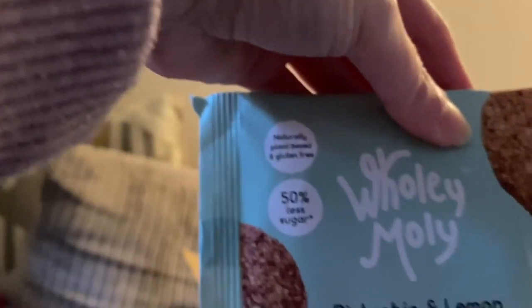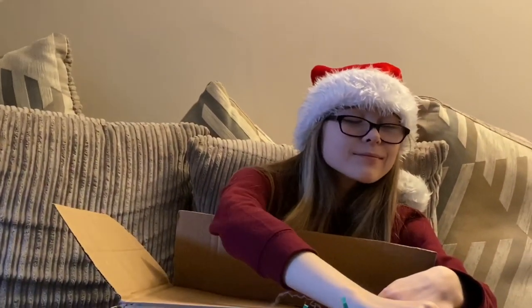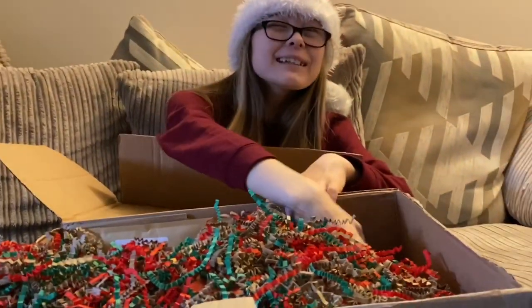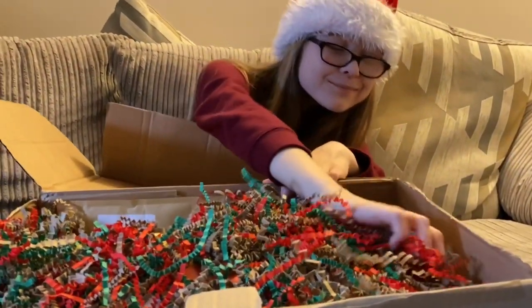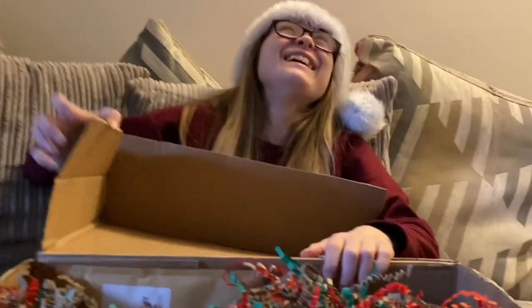That one? Ooh, that is pistachio and lemon cookie. What's that, Mum? Ooh. Cranberry apple. And roast chestnut stuffing mix. Is that the box you've been waiting for, Mum? I think this is the box you've been waiting for. Vegan Ferrero Rochers. Can't wait.